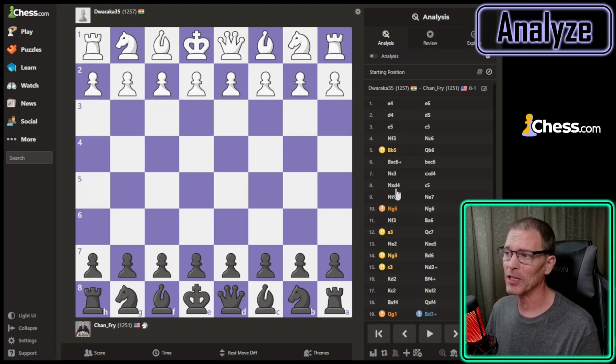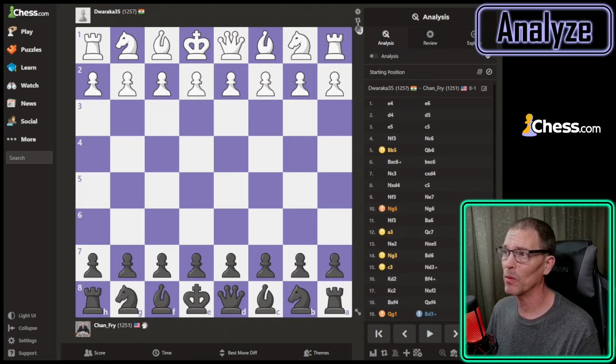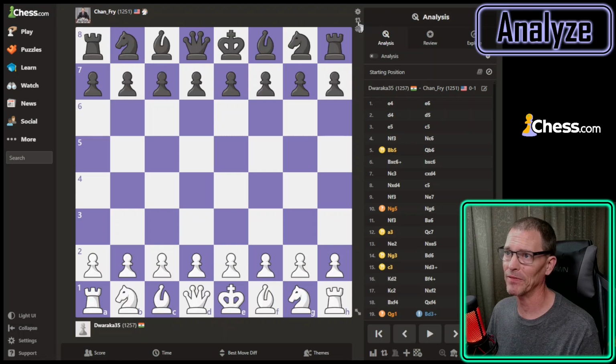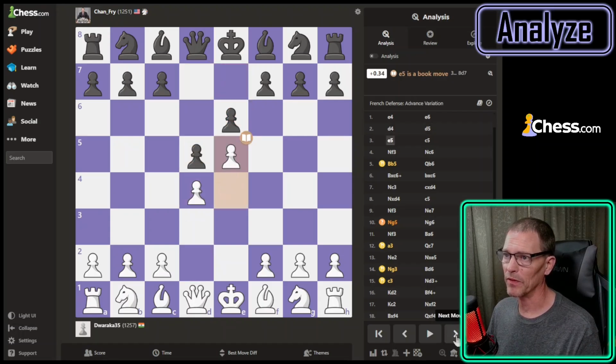Maybe we can switch it to my opponent's perspective and see what they could have played that was better. It looks like I checkmated on move 20. So you know what? Let's do that. I don't know. I may have done that at some point in the past, but my opponent opened with e4 and I responded to that with the French defense as I normally do. We played a relatively normal French defense with book moves here. I've been taught to play this since I've been learning the French defense.